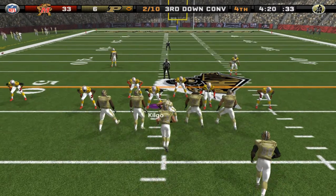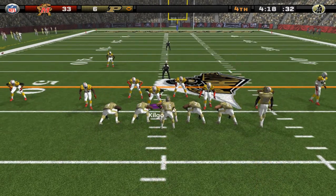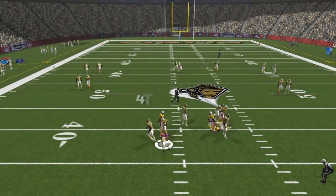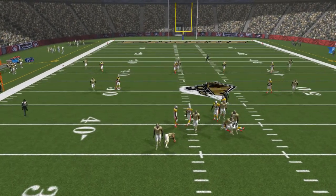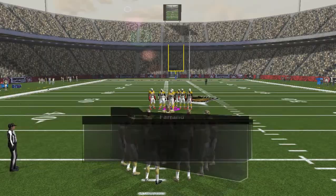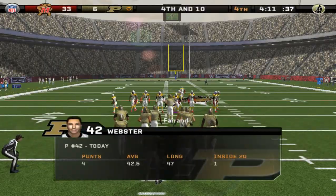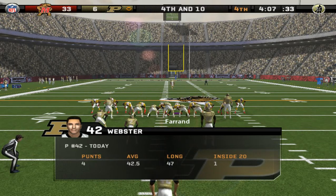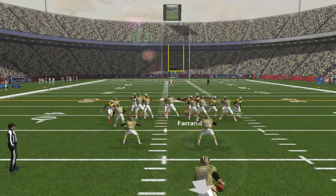So we're gonna take it. Let's call a back scramble. This team has to start converting on third down if they're going to be successful. He can't escape. Henry gets dropped. The offensive line has to make some sort of adjustment up front with a blocking scheme. They've now given up 5 sacks. Webster comes into the game for the punt.